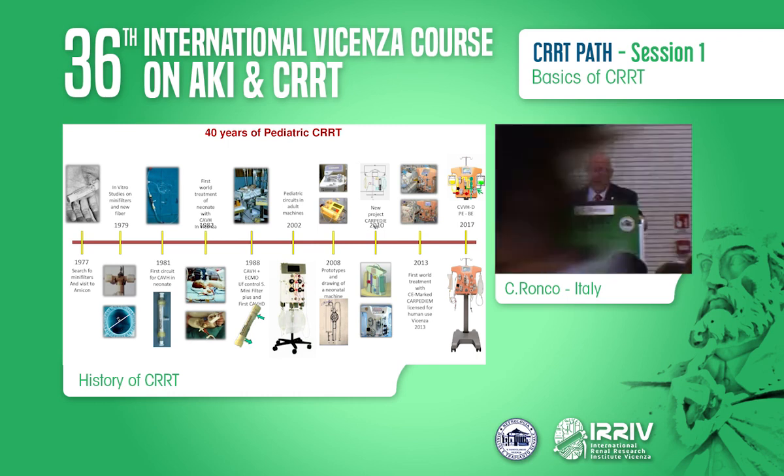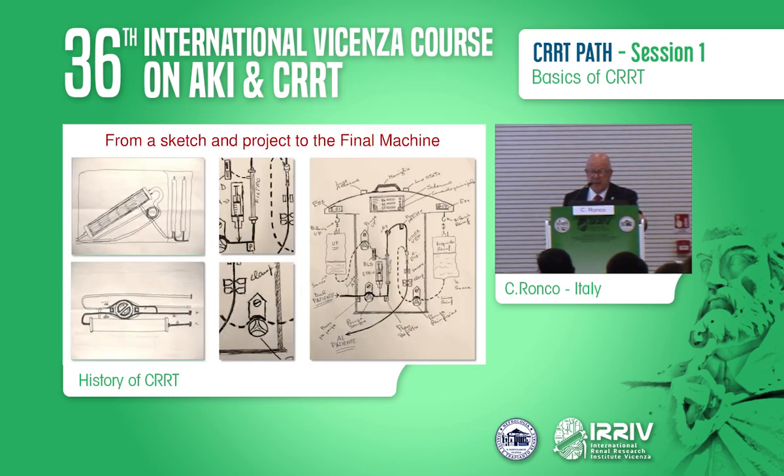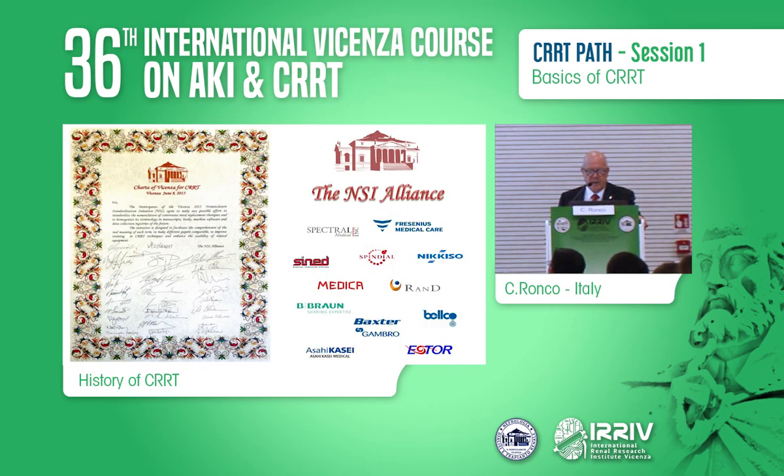The adaptation of Prisma for these patients, and subsequently we started a project to reduce the priming volume of the circuit and miniaturize a machine called Carpe Diem. We designed the new project, and finally in 2013 we came to the first patient ever treated with this miniaturized device called Carpe Diem, which I designed originally. You can see that I'm not a good designer, but basically everything is there. And this was the first baby ever treated in the world with this machine.